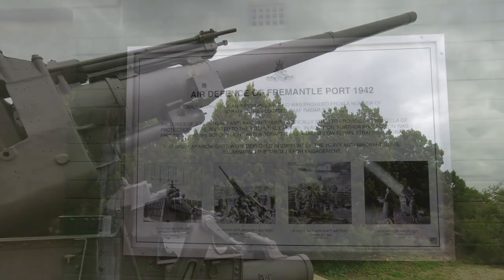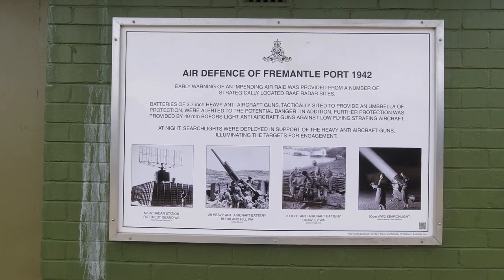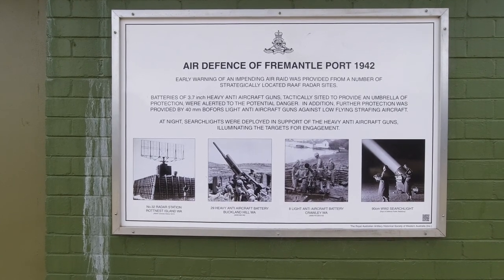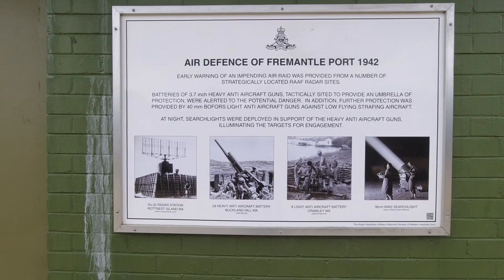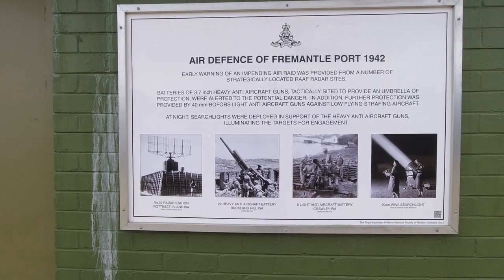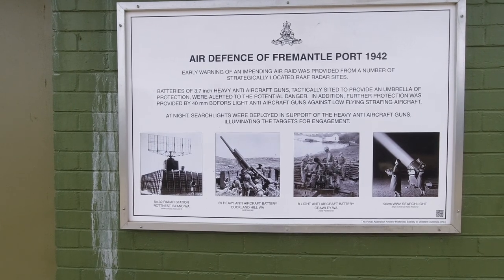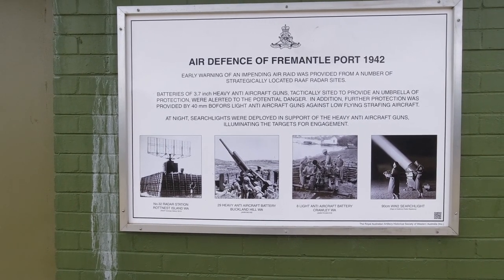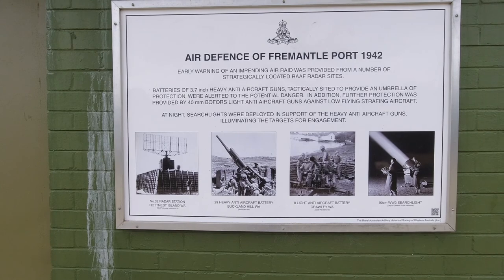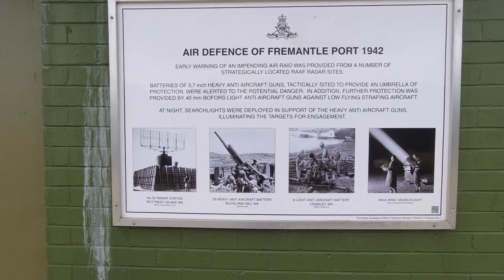Look at that. Air defence of Fremantle Port, 1942. Early warning of an impending air raid was provided from a number of strategically located Royal Australian Air Force radar sites. Batteries of 3.7-inch heavy anti-aircraft guns, tactically sighted to provide an umbrella of protection, were alerted to the potential danger. In addition, further protection was provided by 40mm Bofors light anti-aircraft guns against low-flying strafing aircraft. Anti-aircraft searchlights were deployed in support of the heavy anti-aircraft guns, illuminating the targets for engagement.